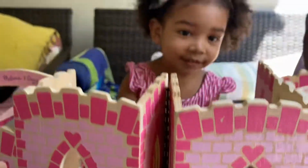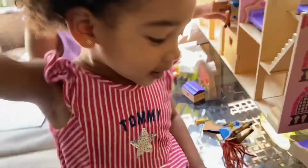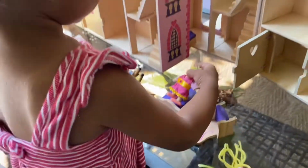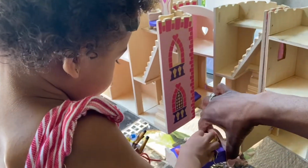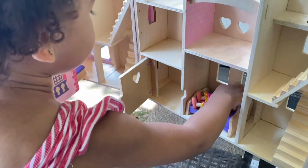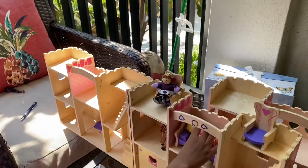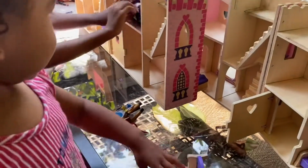The king. Where are you? The king and the queen. See you. Okay, let me see. Where are you going to take your king? Where is the king? Is the king going to go sleep? Or the queen's going to sleep? Where would you like to put the queen? Can we put her inside the room? Put her inside there. Your king is sitting on top of his castle. Wow. Now it's bedtime.